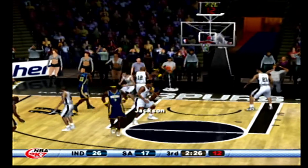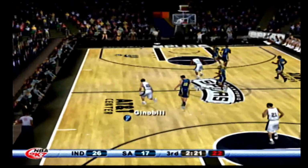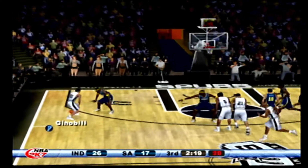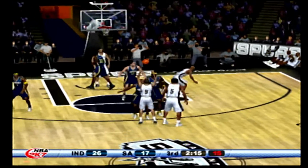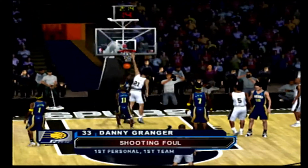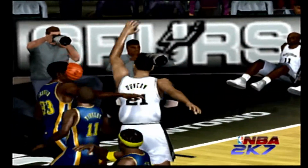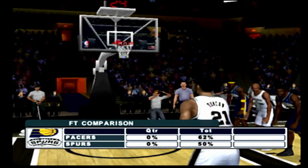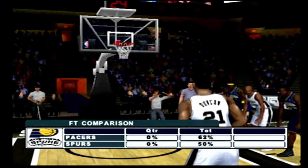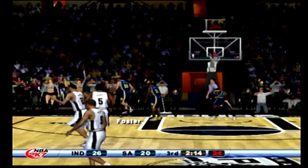Passes it to the left block. Shoots from the post. It falls short. Jackson would have had another highlight reel crossover if not for the miss. Swings it to Ori. Passes to the middle. Duncan got the bucket and the foul. Shooting one. He completes the three-point play.